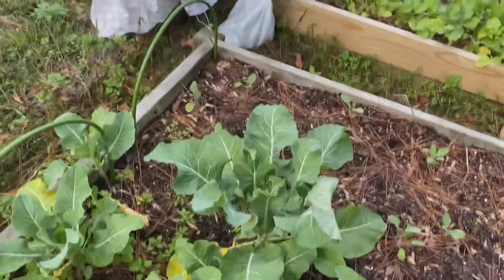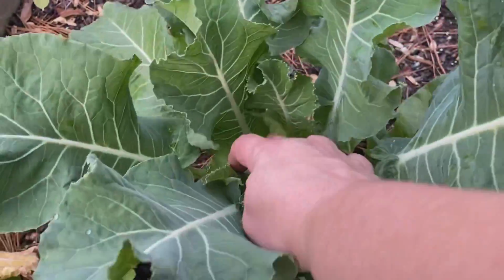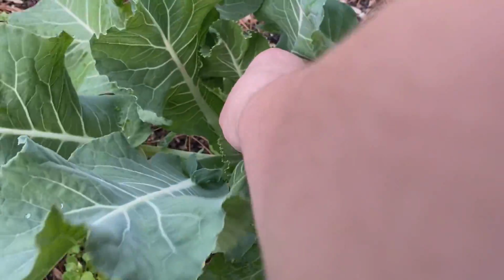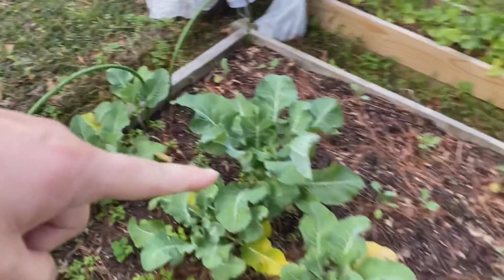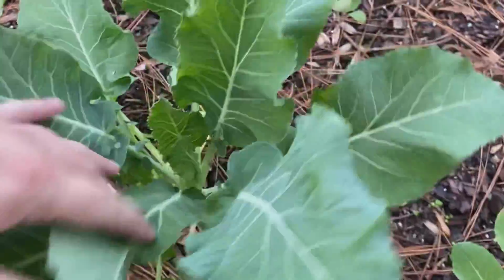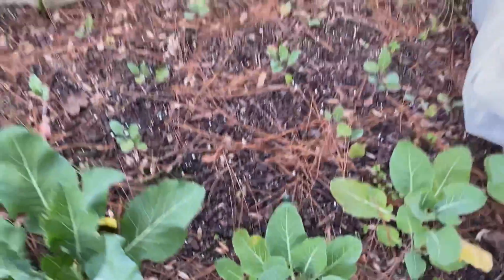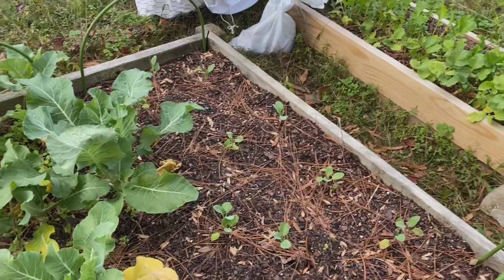Cauliflower. The bigger ones are the snowball cauliflower. Yeah, these are snowball cauliflower. This is what you're used to seeing, the white-headed cauliflower. And then these little guys over here are graffiti cauliflower, and they'll be purple.